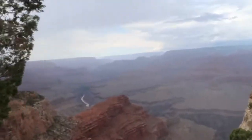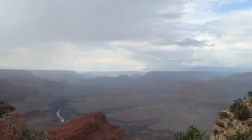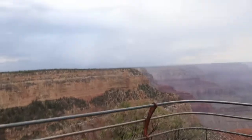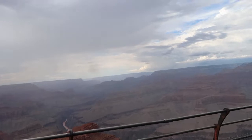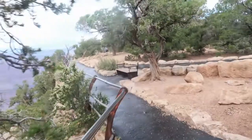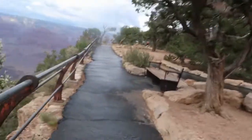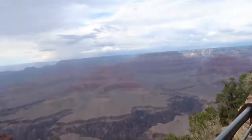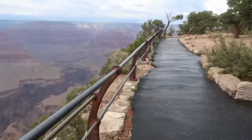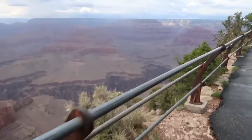That's so pretty. Yeah, it's back there. That's so pretty. Welcome to Hopi Point. Wow. Yeah, we are walking. I wish we'd walked the whole thing. We could have. It's really an easy walk. I know. Oh, this is gorgeous.